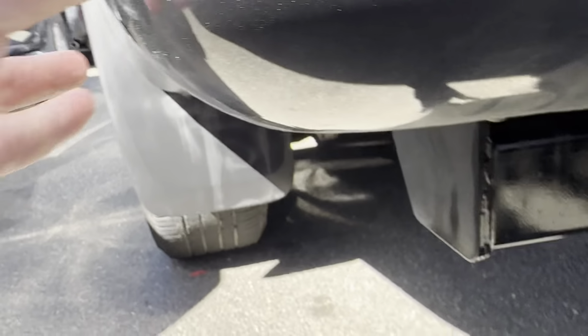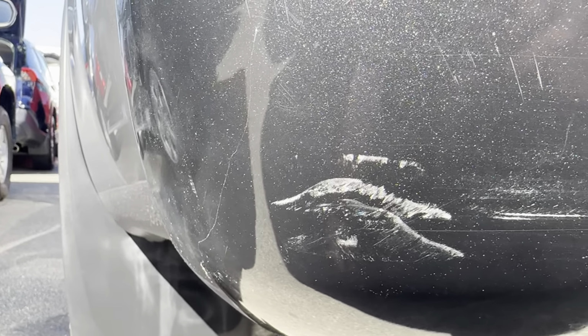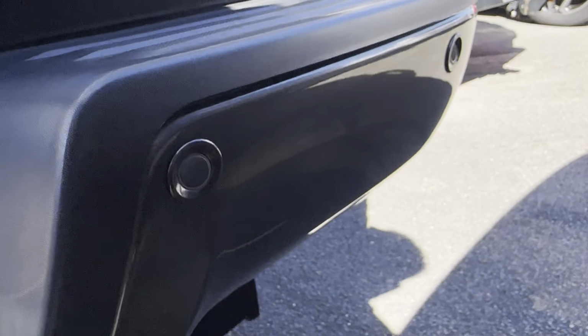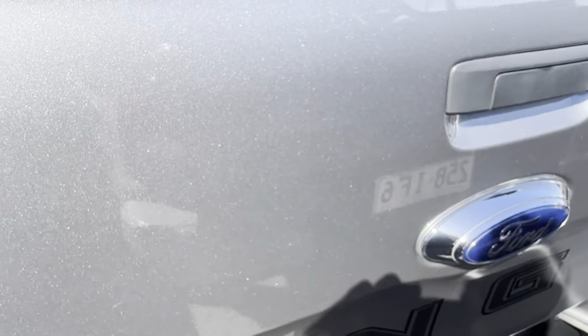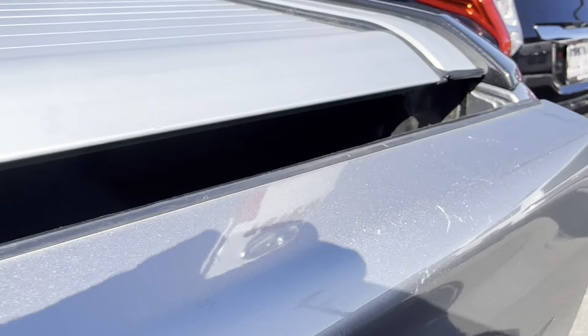Scuff mark there on the rear left. Apologies for that, it is a pre-owned car, so just like to be very transparent in the videos, not hide anything for you. And I did also notice there are a couple scuff marks along the top here. So you can see there. Again, just pointing out any little mark on this car for you. That left side's looking pretty good, mostly on the middle and the right there.